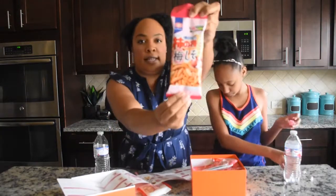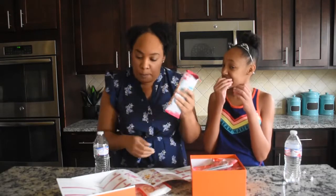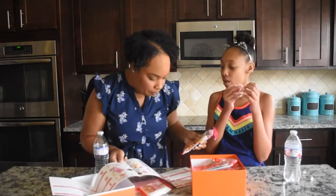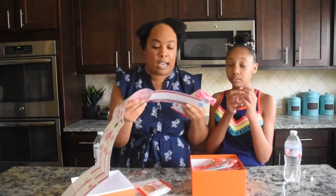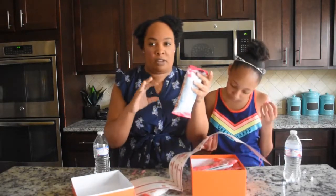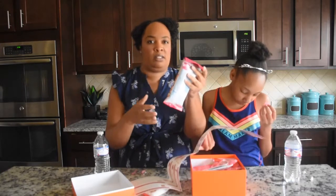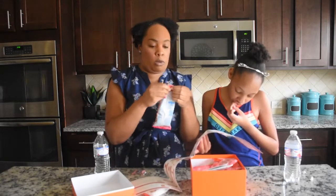Like a trail mix. Take a look at that. And going back to the pamphlet, it's like a snack mix. So kind of like a Japanese trail mix. So you know how trail mix has a variety of different stuff like peanuts, raisins, and different stuff like that, but this is a Japanese version. So let's go.